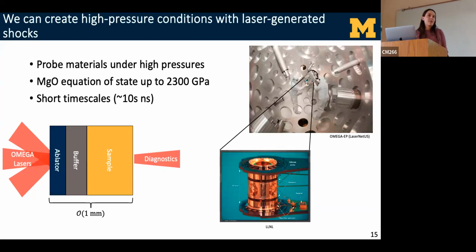And these experiments are very interesting. They happen on short time scales, so the longest experiment you can have is 40 nanoseconds. And then they also operate with extremely small targets. So the biggest your experimental target might be is on the order of a millimeter or a couple millimeters. And so the way that we can get to that high pressure is the Omega lasers shine upon some sort of ablator material, which means a material that will heat up extremely fast, increase the pressure extremely quickly, and that increase in pressure causes blow off the back of it.